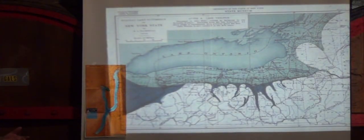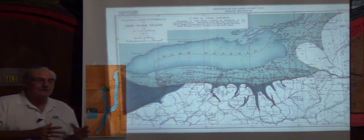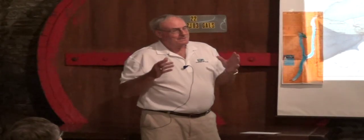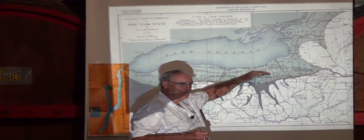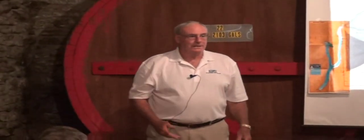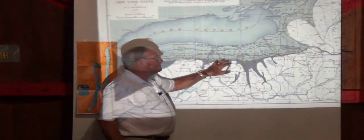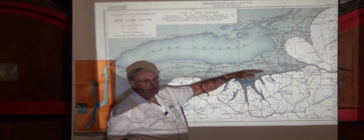As the ice continued to recede, now ice is always moving forward. I don't want to get too much into glaciation, but the ice is always moving forward because snow is always accumulating at the north. But sometimes, now follow this, sometimes the leading edge melts faster than it advances. Think of being on an escalator or a people mover at the airport. If you're walking slower than the escalator is moving, you're going to go backwards. And that's what happens to the ice. If this is melting faster than it's coming down, the leading edge of the ice is going to recede.